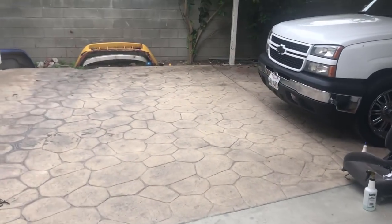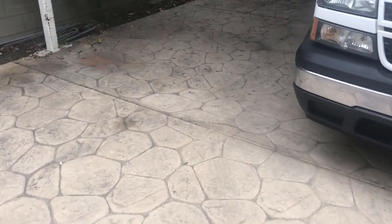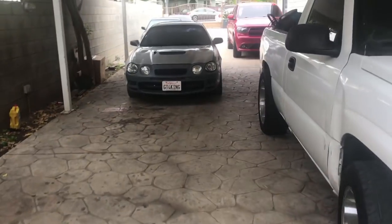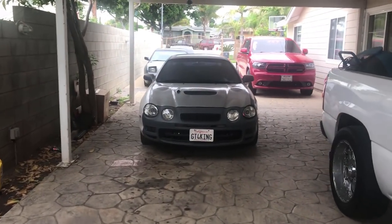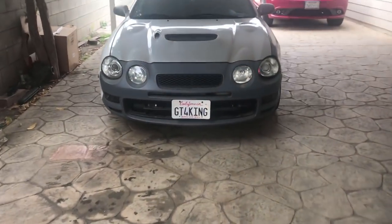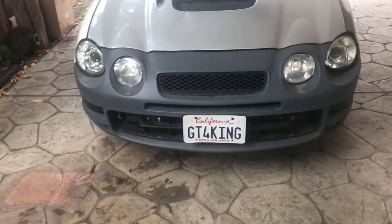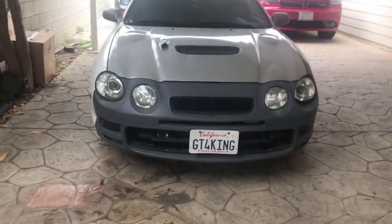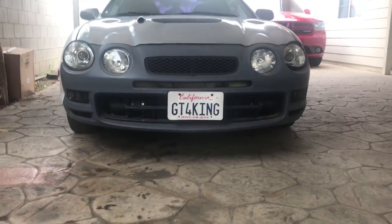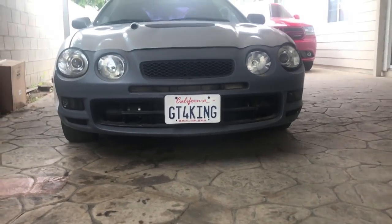You guys excited for this? I am. So about a year ago, I bought this, a 6th gen Toyota Celica. And if you notice my license plate, it says GT14. I'm wondering why? Because it has a GT4 engine, a 3S-GTE motor. And if you look closer down there, you can see the intercooler.